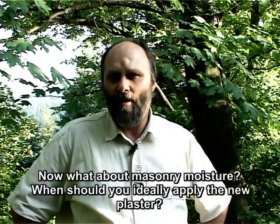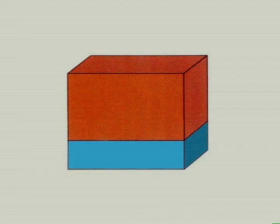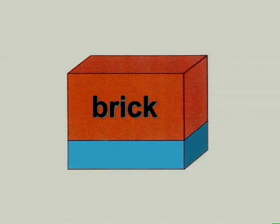Nun, wie schaut es mit der Mauerfeuchte aus? Wann sollte man idealerweise putzsanieren? When should you ideally apply the new plaster? How long does it take for masonry to be dried out?